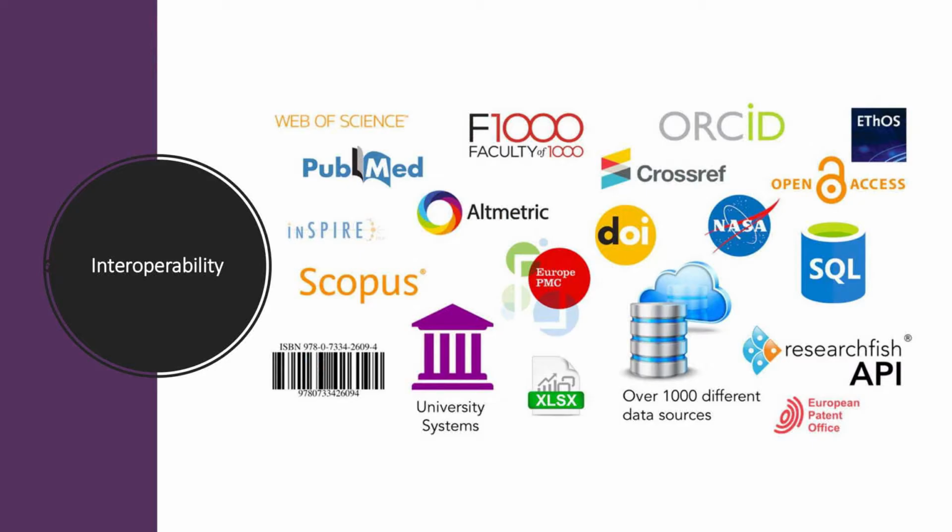Our approach was to have partnerships, so through interoperability, to work with the leading publishers and other organisations to start to collect data. The system works in that we have API connections with all of these organisations, and there are other organisations that we're currently working with as well.